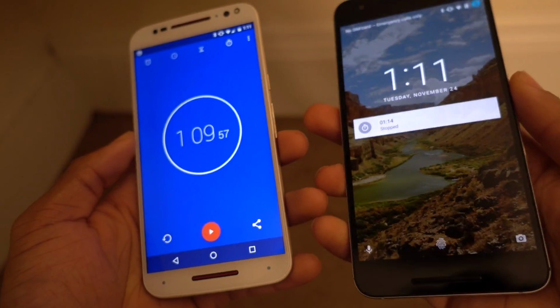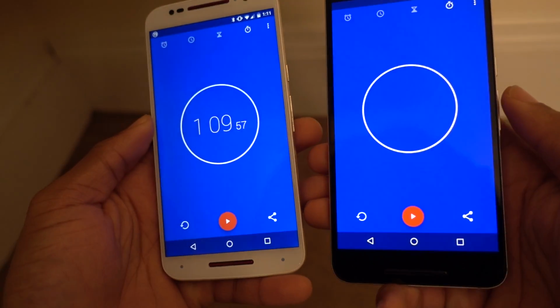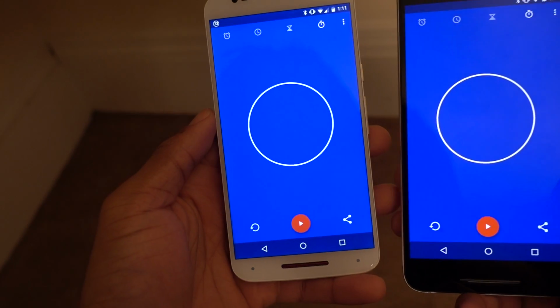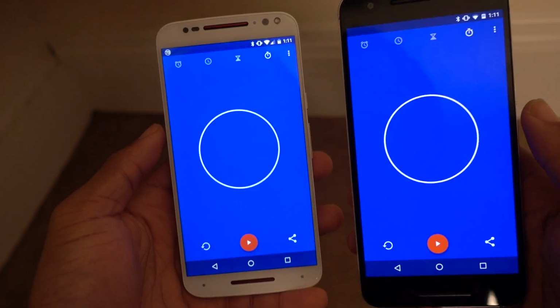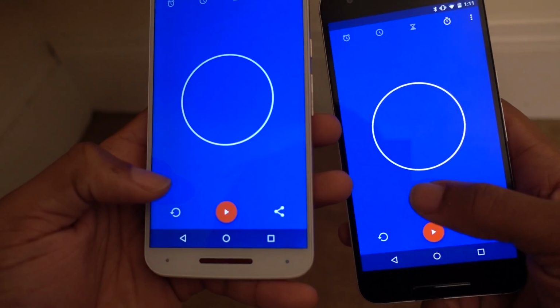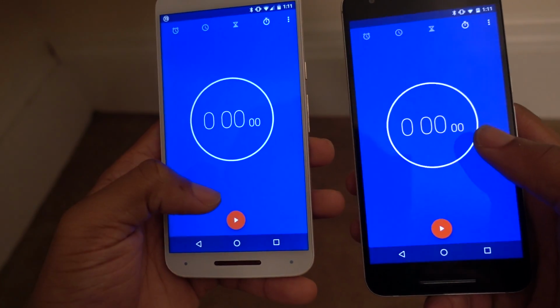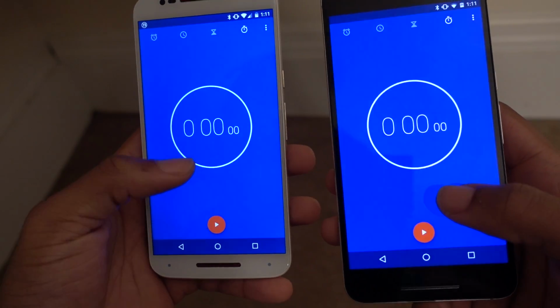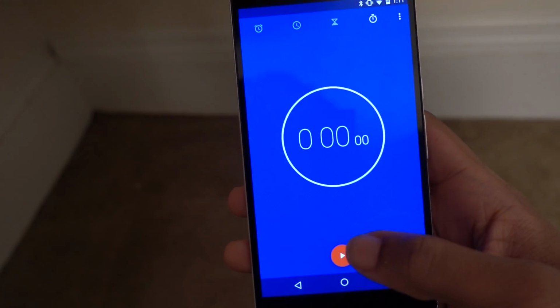So it's about the same. Usually I've done this before, and sometimes the Nexus went by a couple of seconds, sometimes this one went by a couple of seconds, and this experience is about the same. So now we're going to do it one more time. We're going to reset it, and then do it again, since all the apps are in memory. Let's see what we get.